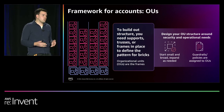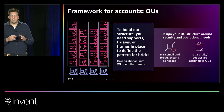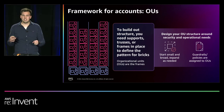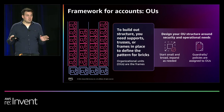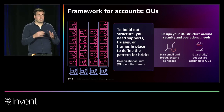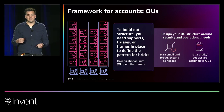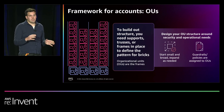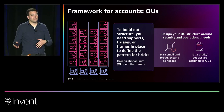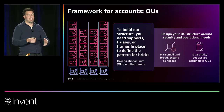When you design your organizational unit structure, when you design your environment, you want to start small and then expand. You're going to hear that a lot during the presentation today. We're going to talk about some patterns that we recommend, but in any case, wherever you're starting, start small and then expand from there. You want to consider designing around security and operational needs, and maybe not around business users. The reason why is because you apply guardrails and policies to these OUs. So you build these custom environments and you put the protections in these environments that help dictate what actions take place.